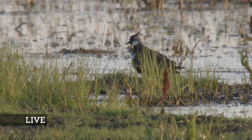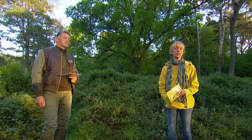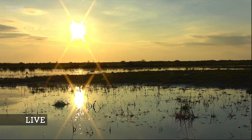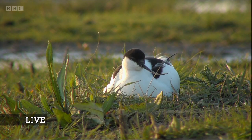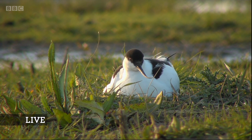This really is a fabulous place for waders and for ducks as well. Every time you go out there, you're bound to see something. And because it's such a good place, we have, of course, got a Nest camera out there as well. This is it, and this is pointing towards a place that we've called Avocet Island.